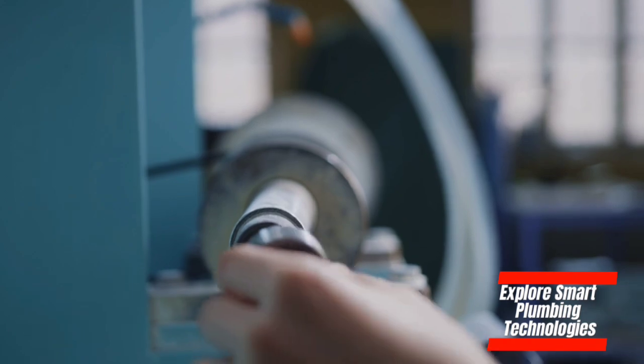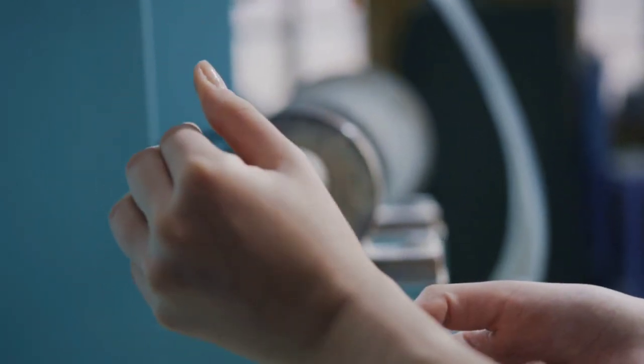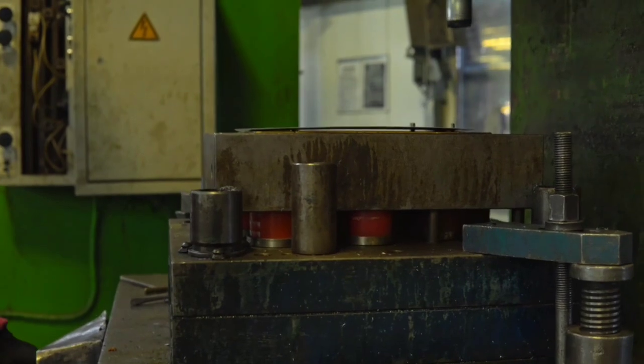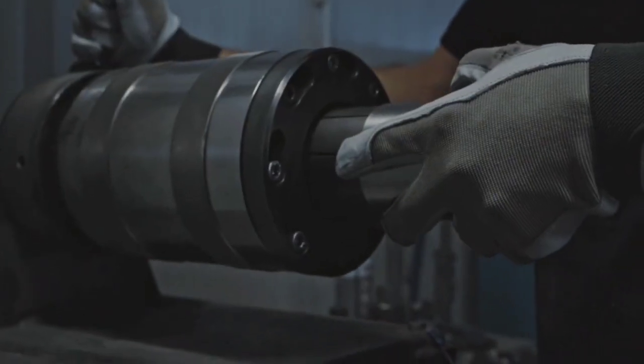Number 8. Explore smart plumbing technologies. Smart home gadgets are the way to go. Imagine having smart water systems that catch leaks, keep tabs on how much water you're using, and ping you with real-time alerts on your phone.